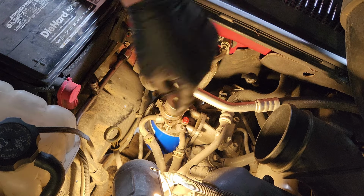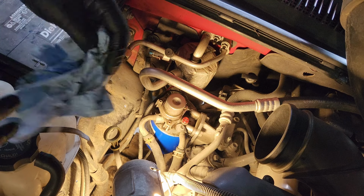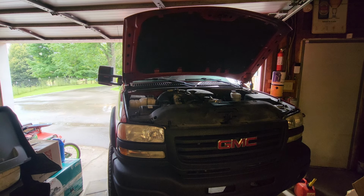Let's go ahead and put our intake boot back on. You saw how I took it off. I'll just throw it back on and we'll go see if this thing barks back to life. Place your bets. And go.